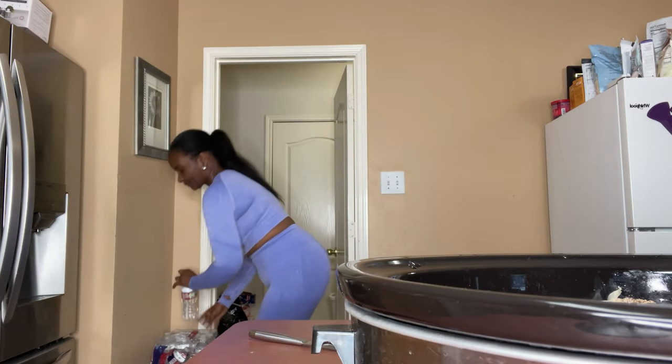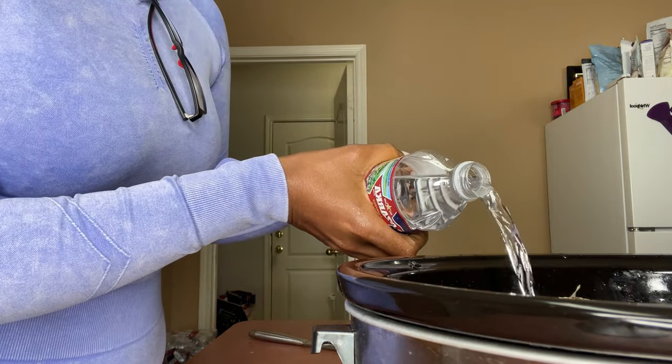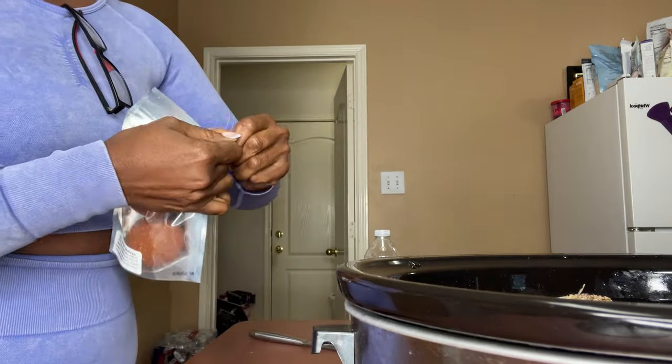One more bottle, I think. Yeah, one more bottle. I want it. Like, yeah, there we go. All right. Oh, y'all didn't even put this in yet. Oh my goodness.